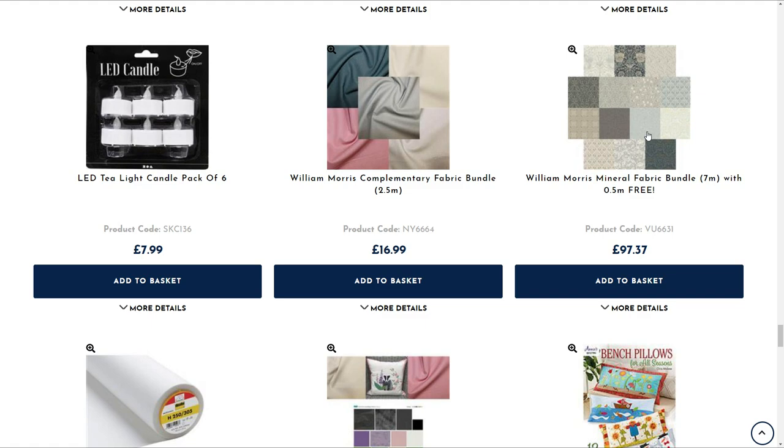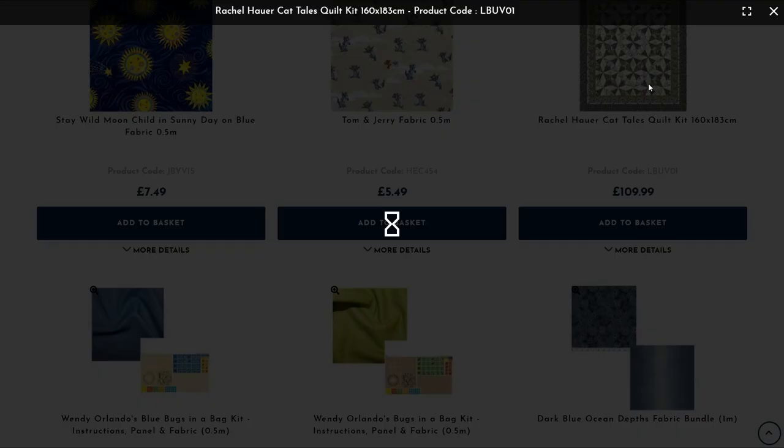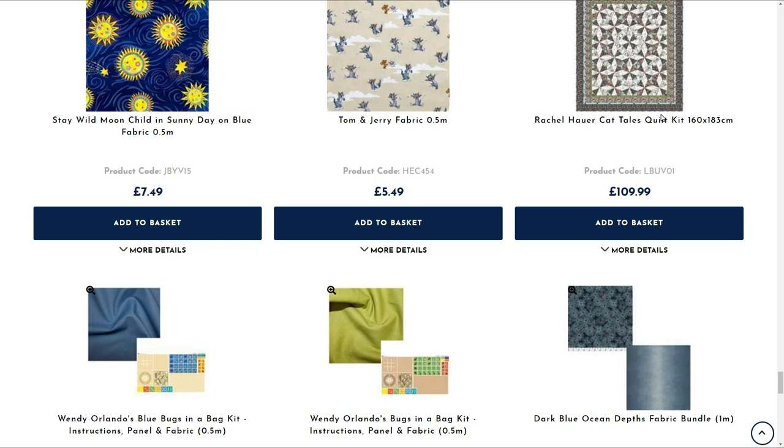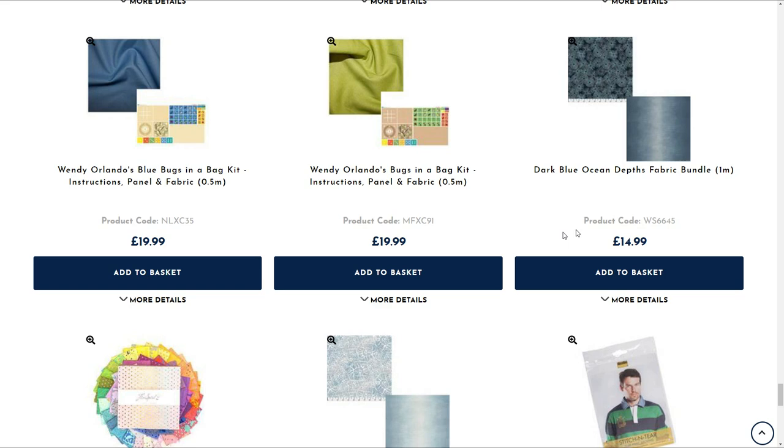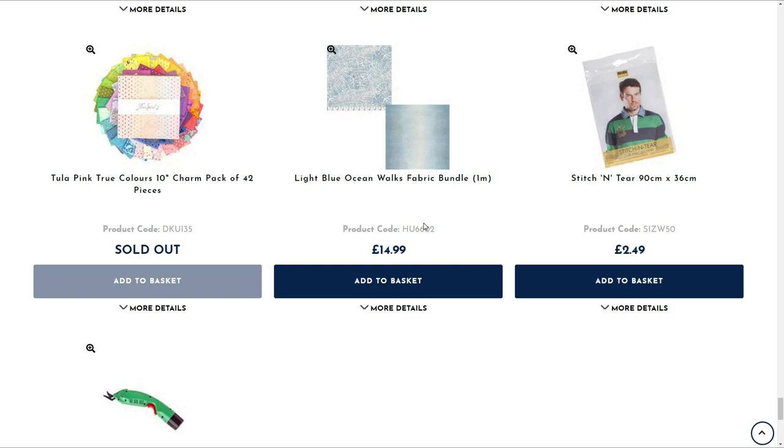Then we've got Badger Cushion, the Bench Pillows book. Then some lovely fabrics, princess fabric there. Then that quilt block there. There's loads. It's really weird that it's working today, isn't it? Bugs in a Bag are back as well. There's Roger down there, bottom right hand. Don't know why he's in there. Oh no, the Tulip Pink Charm Pack sold out. We will be getting more in. And then there's the scissors.